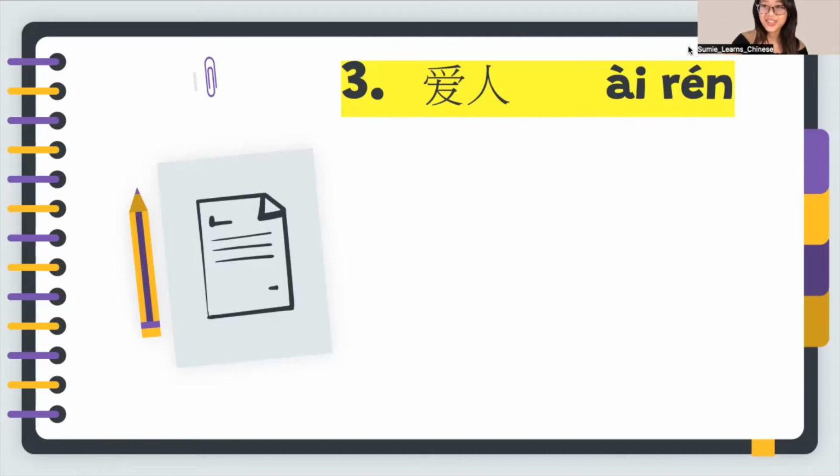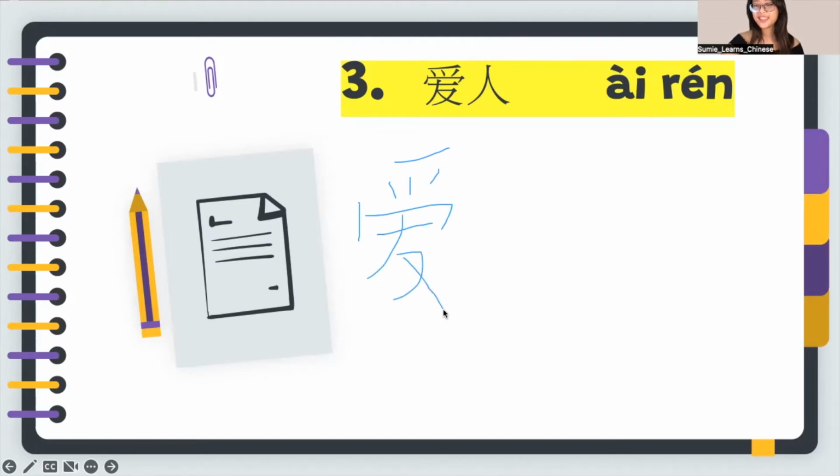How to write 爱? Do you know it? Okay, it should be like 1, 2, 3, 4, 5, 6, 7, 8, 9, and 10. 人 is super easy. It only has two strokes. 1 and 2. 爱人 is very easy to write. Actually, sometimes Chinese characters are not easy to write because we have some simple characters.